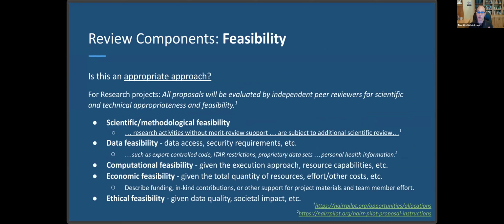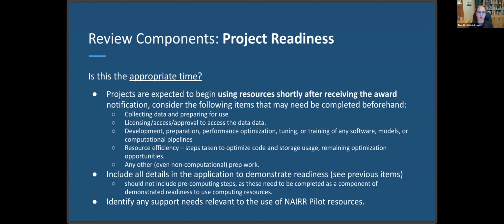Demonstrate data feasibility. Do you have the data? Do you have access to the data? Is it ready to use? Is it regulated data? Demonstrate computational feasibility. Does it work on a subset or a reduced model? Will it run on the requested resource? Will it scale?